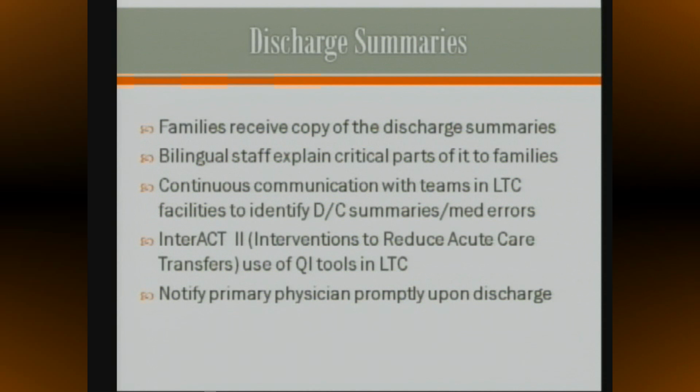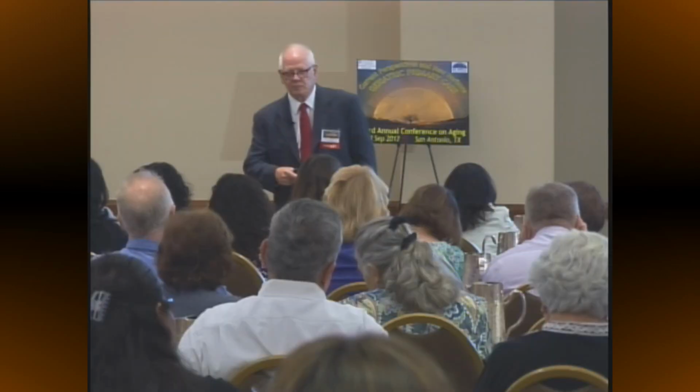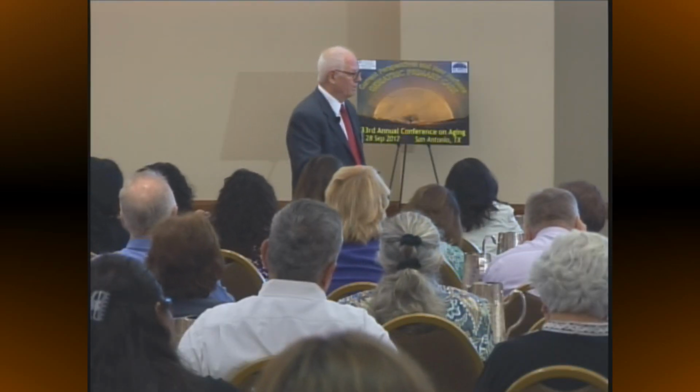So we also work with the families. They get a copy of the discharge summary. The staff will explain it to them. Continuous communication with them and the receiving institution. Interact 2, we're going to talk about next. And we notify the primary physician promptly upon discharge, and we try to get the patient an appointment within a week or less with the receiving physician if they're going to be going home.